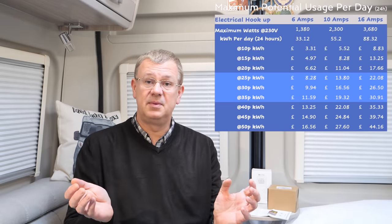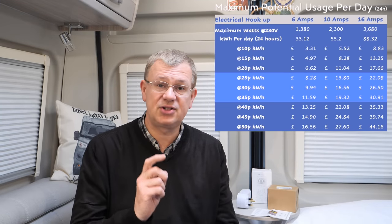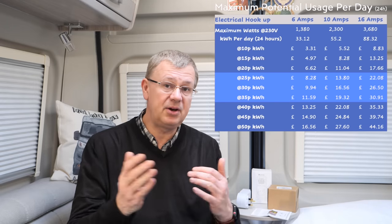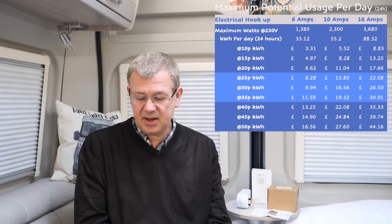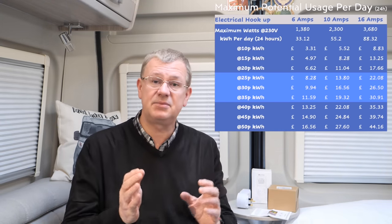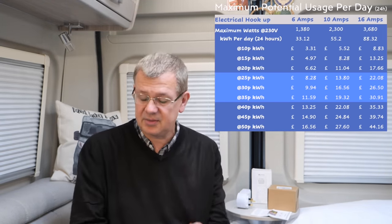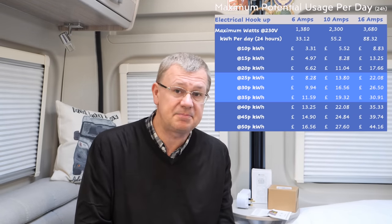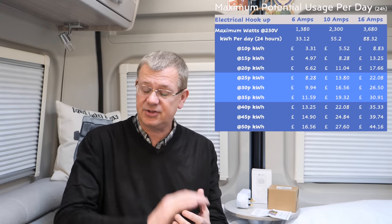Let's assume we're on a campsite that is charging 50 pence a kilowatt hour and wholesale costs have been up around that mark. With a 6 amp hookup, if you consumed 6 amps continuously for 24 hours, you would pay £16.56 on top of your pitch fees.